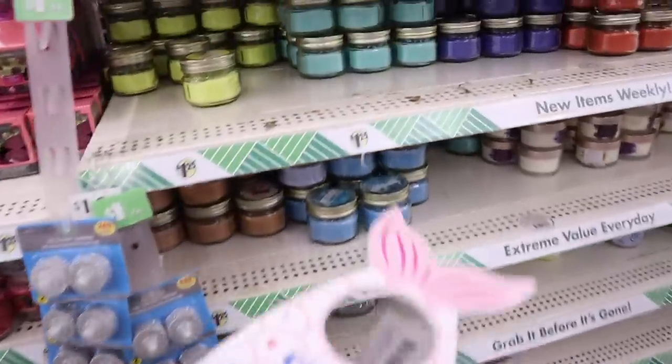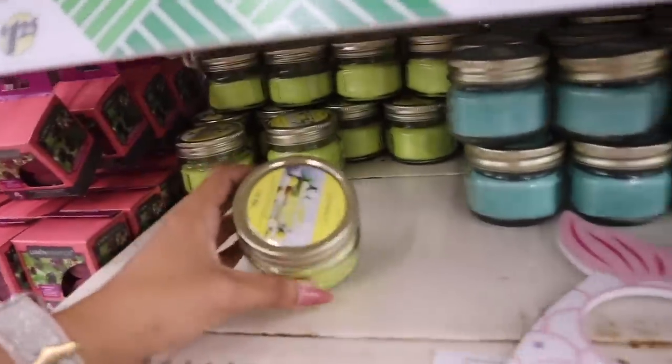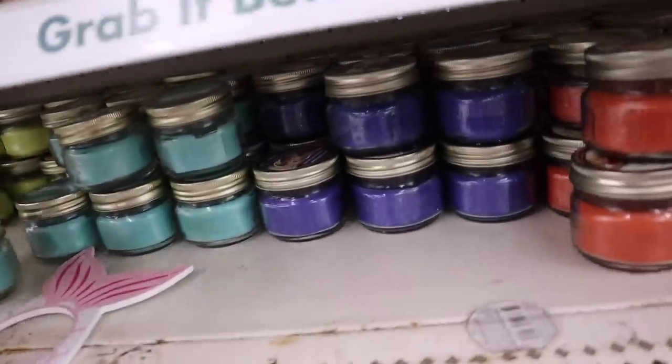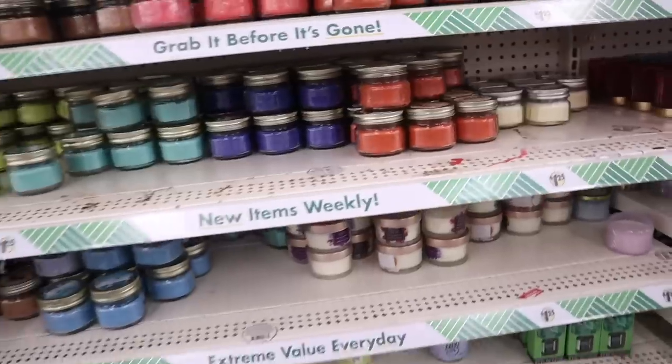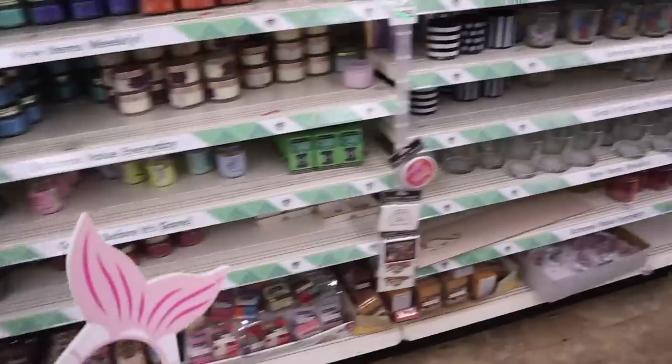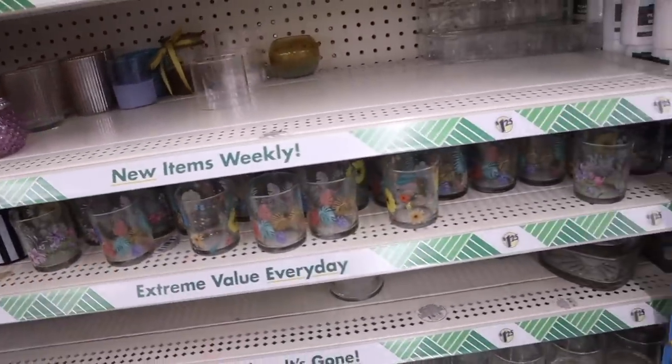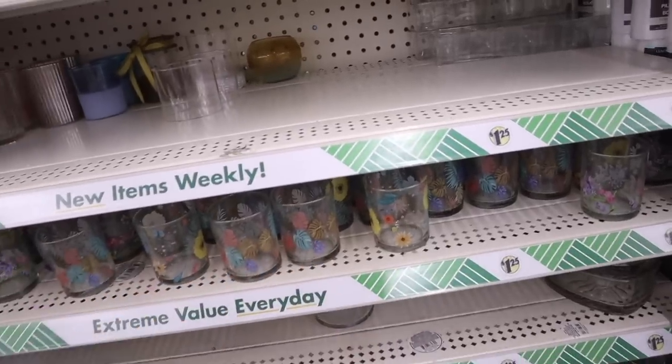More candles over here, you guys. So this one is the lemon candle. These are really nice whenever you're taking a bath. Aquamarine, they have the blueberry one. They still have a bunch for fall and winter time. And I remember seeing these last time. So they have like the floral print candle holders, even like the palm leaf ones, which are so pretty.